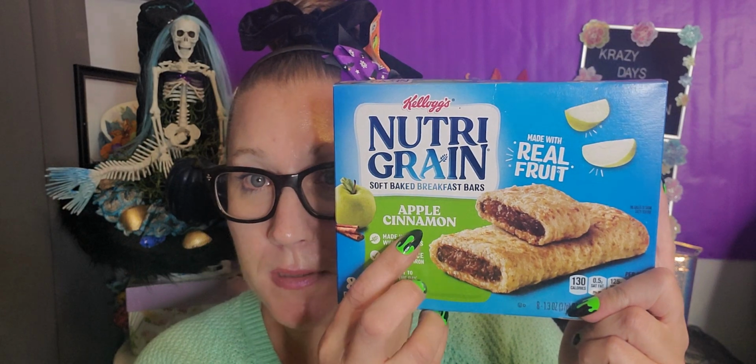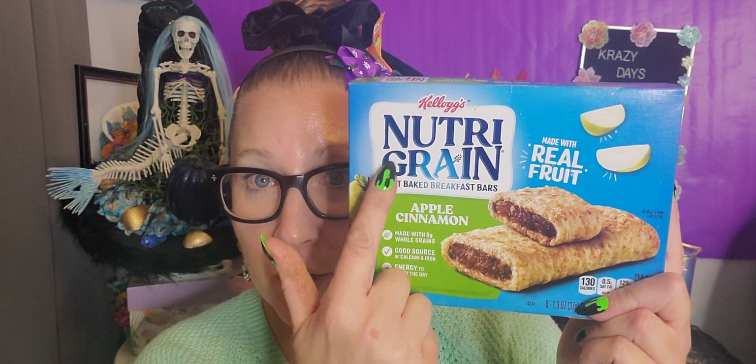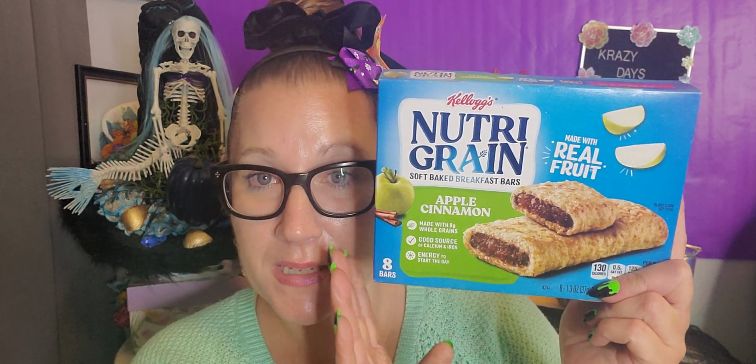So I think that that is really awesome that they have those back at the Dollar Tree after being gone for like 3-4 weeks. And then I found the apple cinnamon ones as well. Nutrigrain in 8 bars in this one also. And my son likes these the most. I like the strawberry the most. So I'm happy to have found both of those.